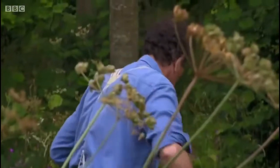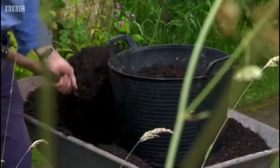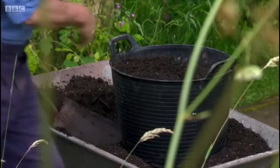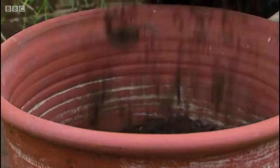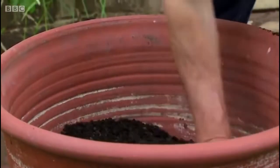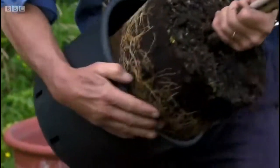You could just buy a peat-free general-purpose compost, and that would be fine for the first few months. But if it's permanent planting, buy a John Innes number 3 type of compost. If you can, add a little bit extra: leaf mould, garden compost, and a bit of grit. And that will help the texture and the nutrition.